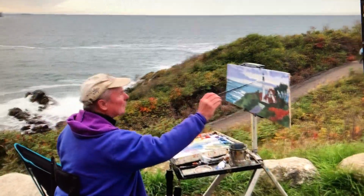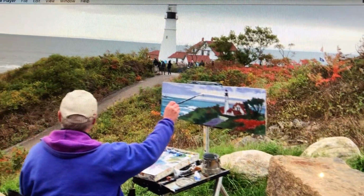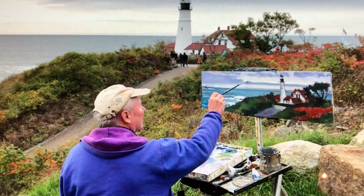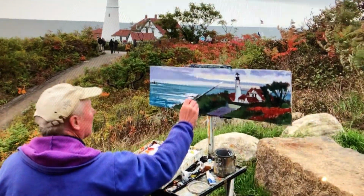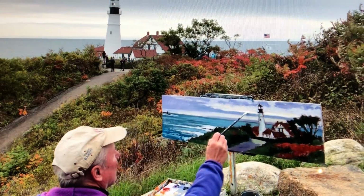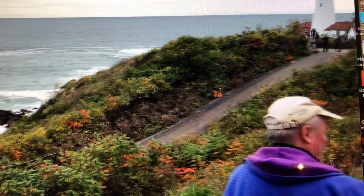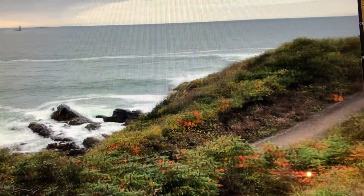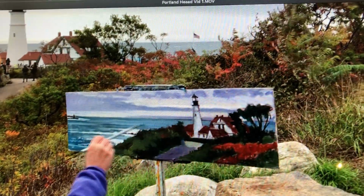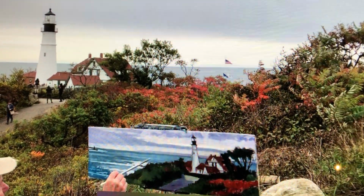One is a plein air on this overcast day of Portland Head Lighthouse. And I'm working on a piece of linen that is glued to a birch panel. And this one I eventually changed into a sunrise. It was kind of an overcast day, and so it lent itself to reinterpreting it. I have the whole painting pretty well established here, thinking in terms of light and dark mostly.